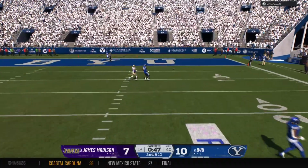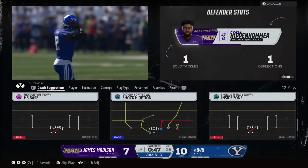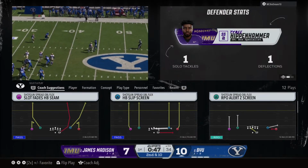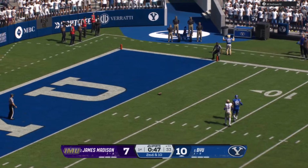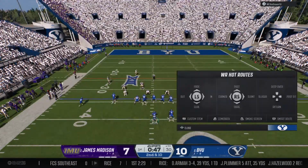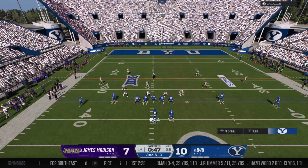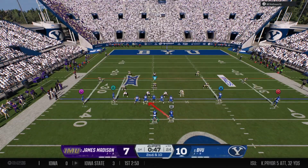Fires it on the move. It's going to be incomplete, trying to make something happen on the run, but nobody open. Well, this quarterback and his receivers have got to get on the same page. They've got to find a rhythm if they want to move the ball down the field. Offense lines up for a second down play off the incompletion. The defense with pre-snap movement of its own.